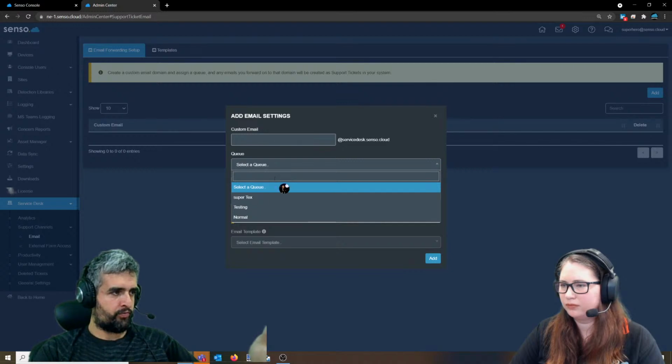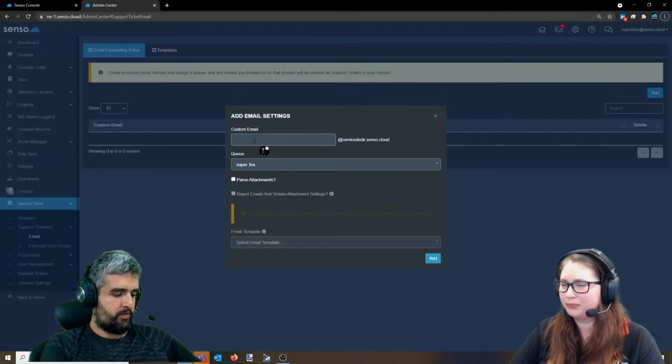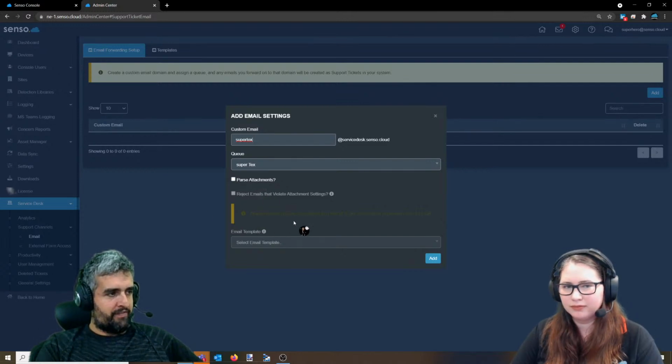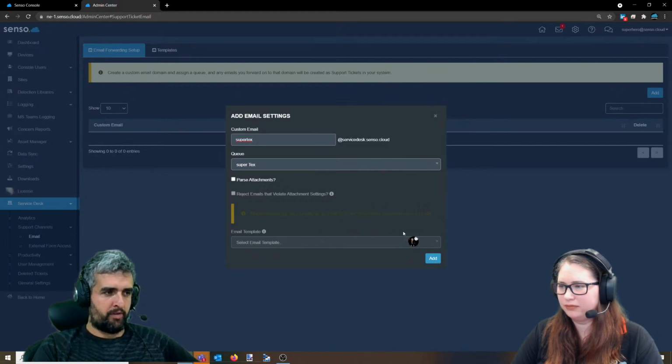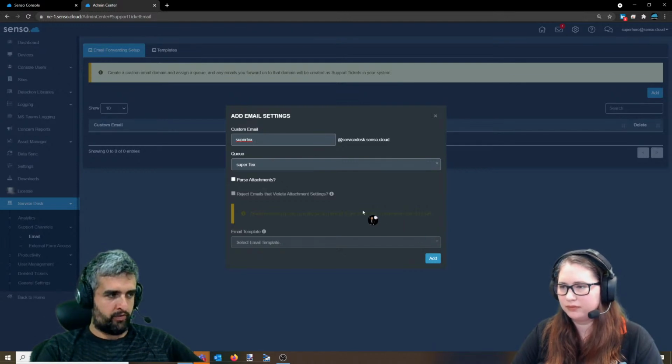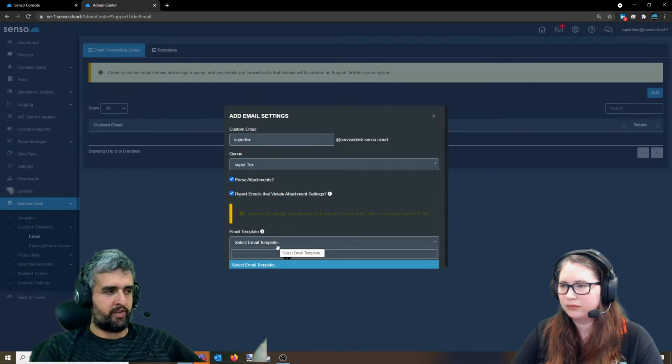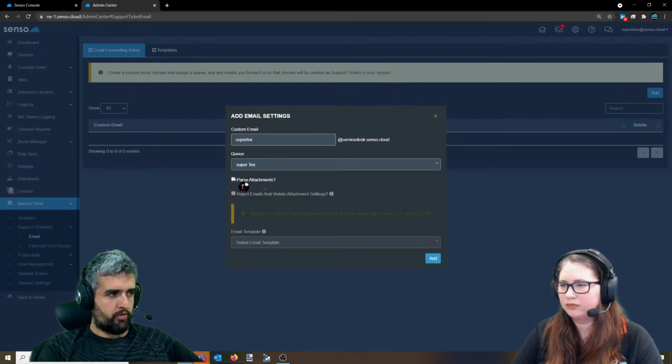So let's set up one for your queue, Lisa, and we'll call it Supertext. Now, parsing attachments, you could do. I mean, we already have a limit on them, which is currently set to 10 attachments per ticket and the maximum size of 10 megabytes, just so that everybody's aware. But you can also change this to something yourself, and you'll see the violation attachment settings in the general settings, which Lisa's going to show you after this. But within again, you can send an email template out to say that this email has been rejected because it's got too many attachments if you wanted to. I'm not going to do that for this one.